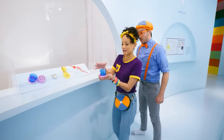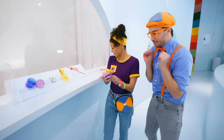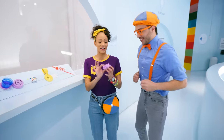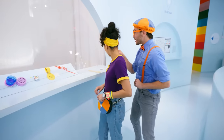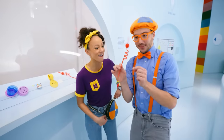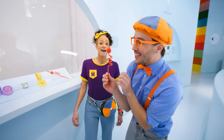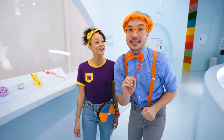Oh, look at this. Oh, no way. Look. Yep. It's a cup. But then it gets really tiny. Yeah, and it would fit really nice in my bag. Whoa. I think I'm gonna take this cup. Ooh. Oh, look at this. Oh, a silly straw. Yeah. So silly. Whoa, and it has a little face. Hello. Aww. I think I'll take the straw.